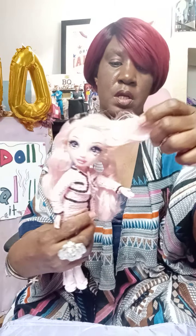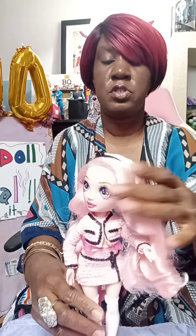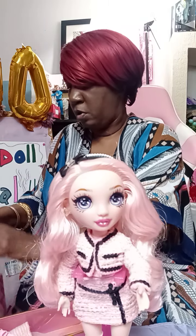Oh, she is so pretty. Oh, y'all. She is so pretty. Like, I finally got a pink doll. Okay, I'm going to put her on a stand. We're not going to dress her. I might keep her in the outfit she's already in. But, y'all, the back of her hair is up, but it's not gelled that much. Just up here and right here. But the back is soft. And maybe I'll get the gel out of it later and just work on that later.